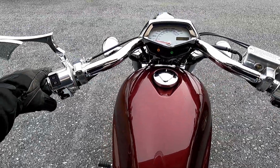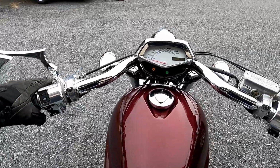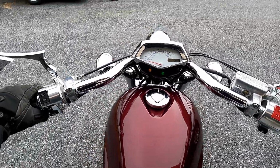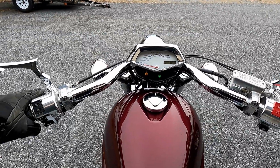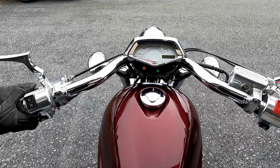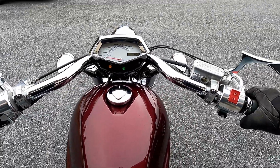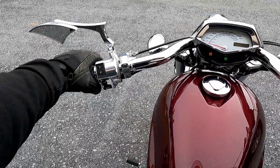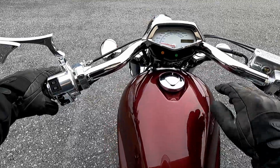And the handlebar reach, if you look at this bike off of it, it looks like it's going to be an uncomfortable motorcycle, and it just simply is not that. Nice comfortable reach to the bars. I'm relaxed. I don't feel like I'm extended out. I've got a nice comfortable reach to the handlebars, and the levers are in a good position, easy to access. You've got your front brake lever here, clutch over here, throttle there, the go stick.